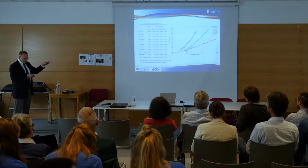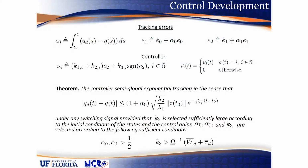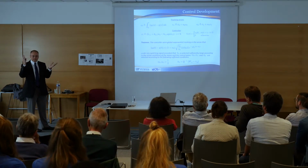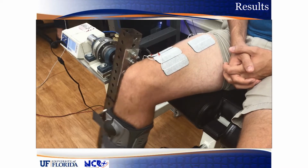Right. Okay, all right. So we have to account for the different characteristics of each channel. And in doing so, here we have some feedback components that are able to stabilize. This is a proportional derivative type of controller, and we're able to get an exponential result, meaning that the error between the way it's supposed to perform and the way it performs exponentially decays to zero, which is a very strong stability result and has a lot of robustness qualities. So here's a video of the application.